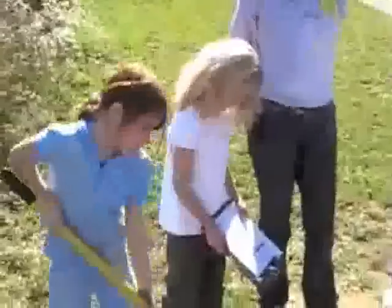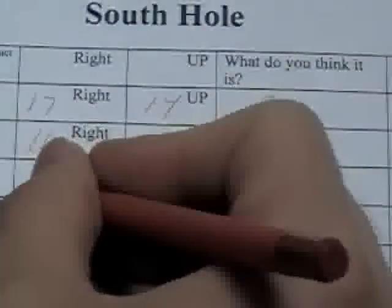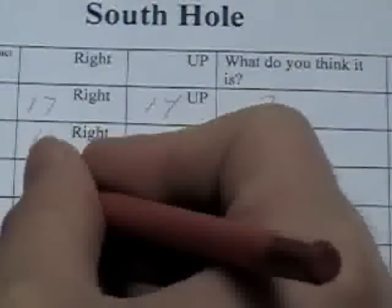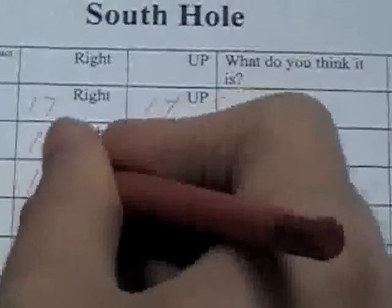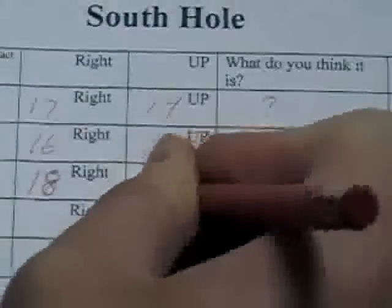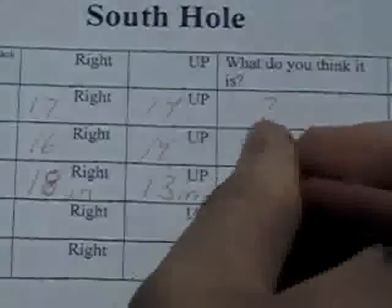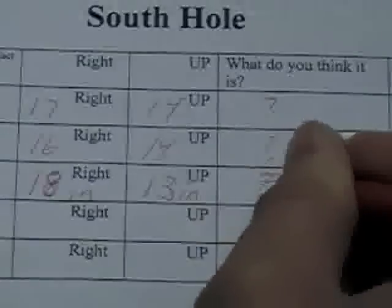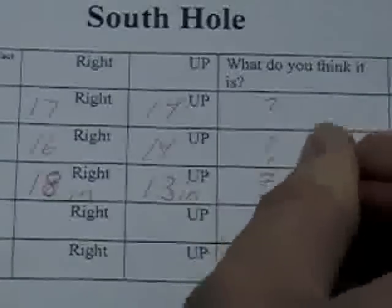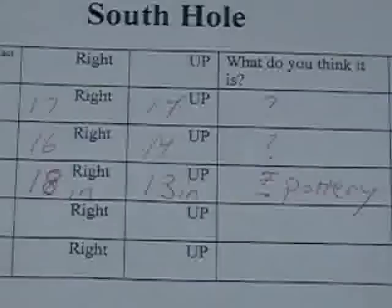Measurers stand by the hole with their clipboards ready to record where objects are found. When an artifact is found, the recorder must write down the coordinates. We measured it was 18 inches right, 13 inches up. And we think what we found was pottery. Sometimes we don't know what it is.